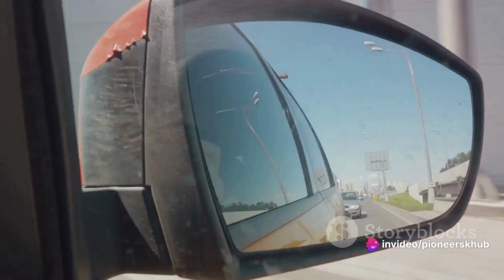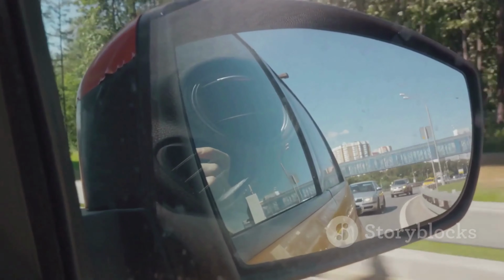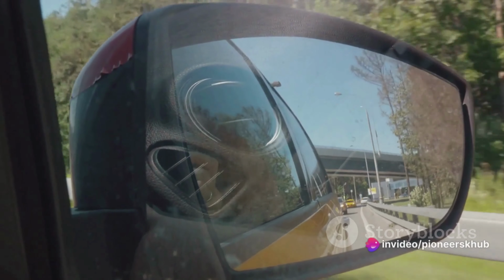Moving on, we come to the Blind Spot Detection, or BSD. It's like having an extra pair of eyes on the road. This system uses radar or ultrasonic sensors to monitor the areas that are not visible in the rearview mirror. It alerts the driver if there is a vehicle in the blind spot, helping to prevent potential side collisions.